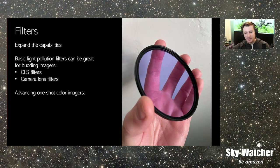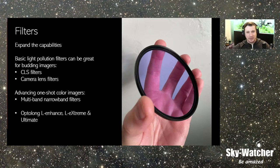Advancing one-shot color imagers. Big trend right now is the multi-band narrowband filters. They're all over the place now. There's a lot of really high quality ones that are actually coming out. Optolong has a bunch of them out right now. There's the L Enhance, there's the L Extreme, which I've got right here, and then there's their new Ultimate filter, which is 3 nanometer band pass. I think it's down there. It's awesome. I haven't tried one yet, but these are awesome filters.